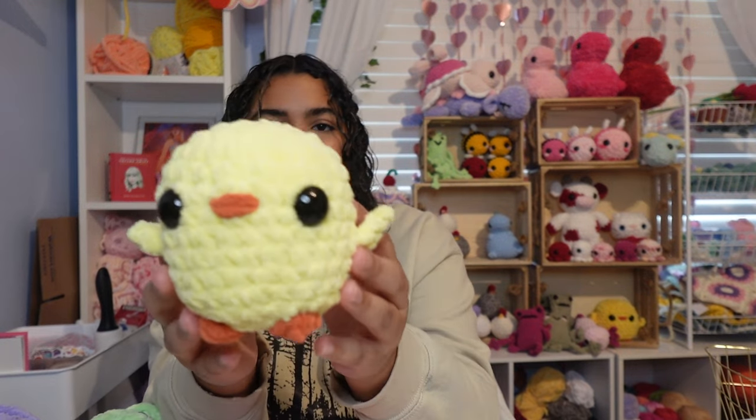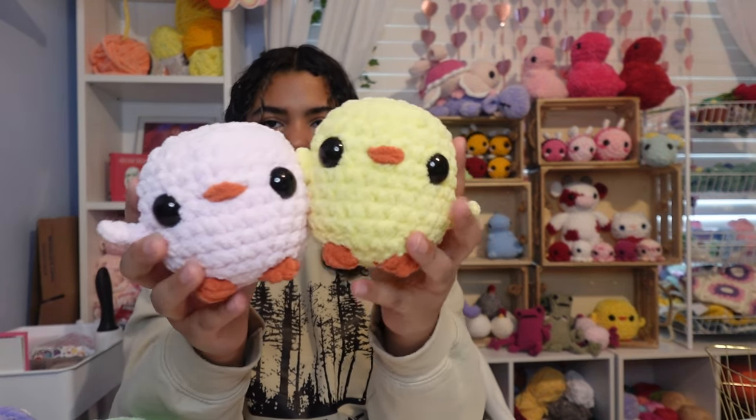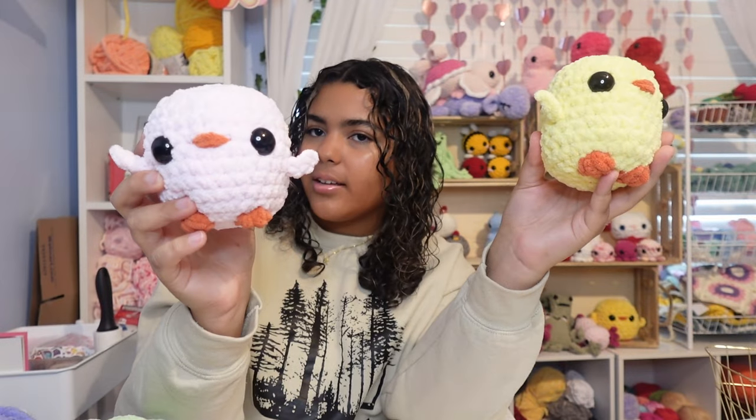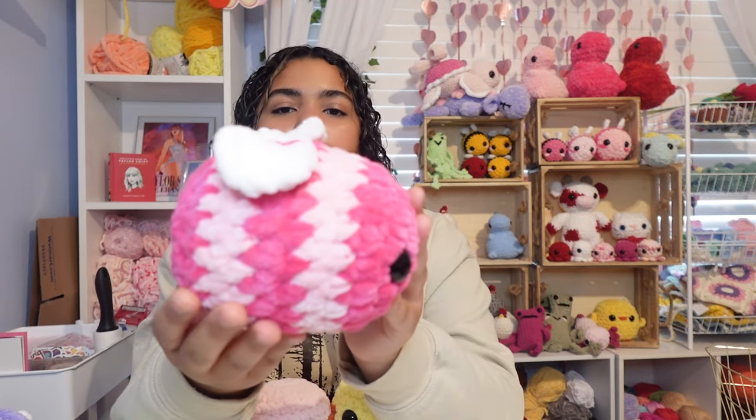So, I made a chick. After making the duck, I was like, let me make a chick. So I made this chick, and I felt like making another chick, but I didn't want to make a basic yellow chick, because I already have a jumbo chick that's yellow. I don't know if you can see it back there. Then I was like, it's Valentine's, let me get in the Valentine spirit, and boom. Pink chick. Look at these two. So cute.